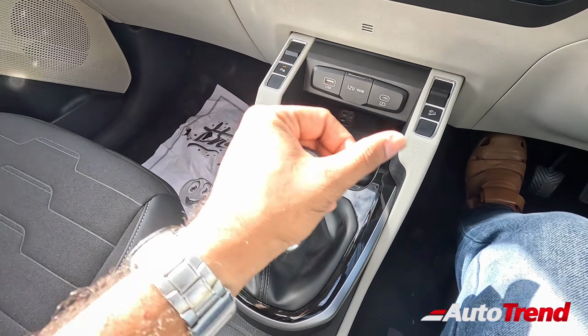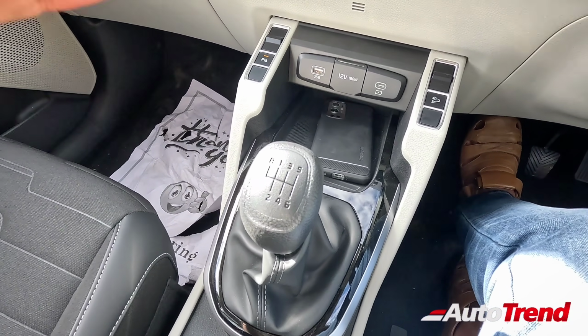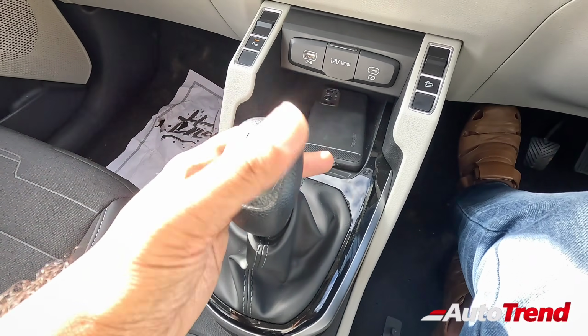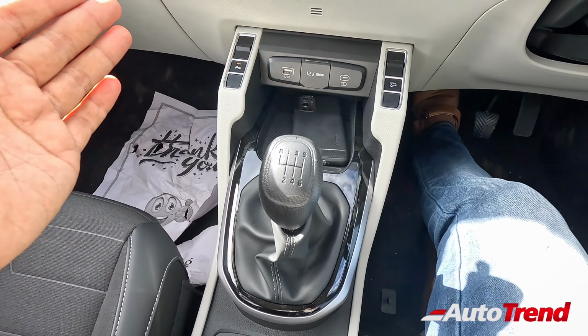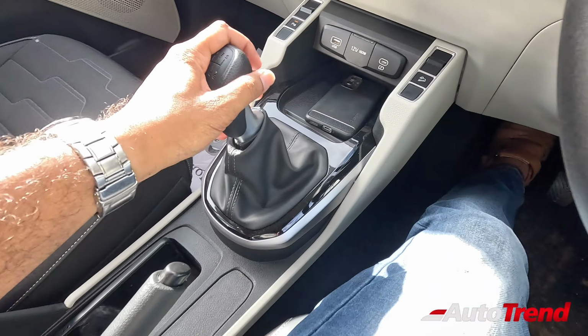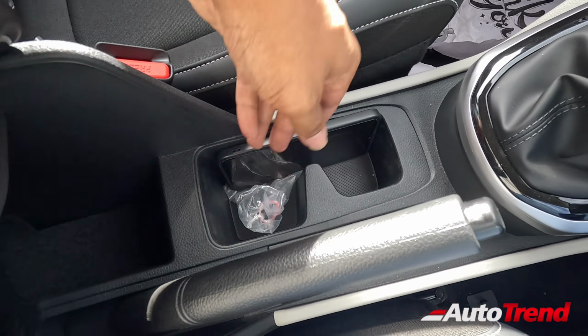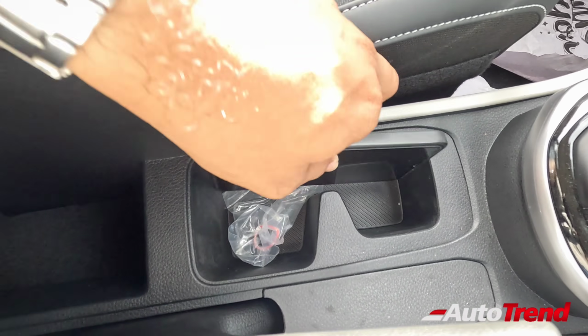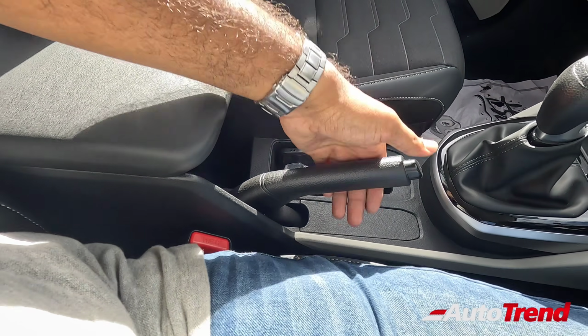Then this is the 6-speed manual transmission lever available as standard on this non-turbo petrol engine. On the HTK variant, this is the only transmission option. You don't have the option of an automatic, sadly. Fine though. Okay, then you have these two cup holders over here. There is no cooling vent, however. Still, this is okay, and you have a manual handbrake.